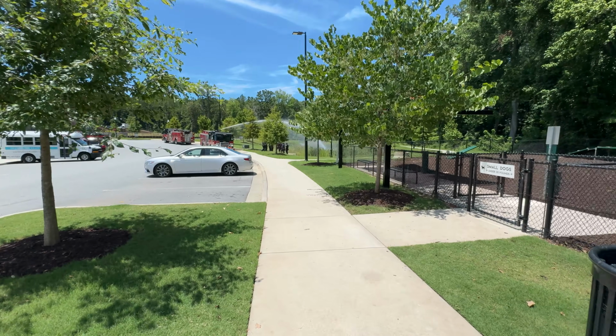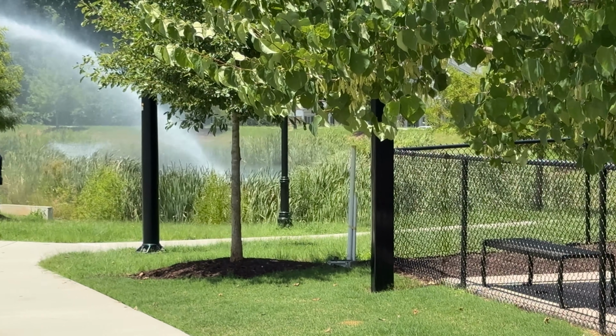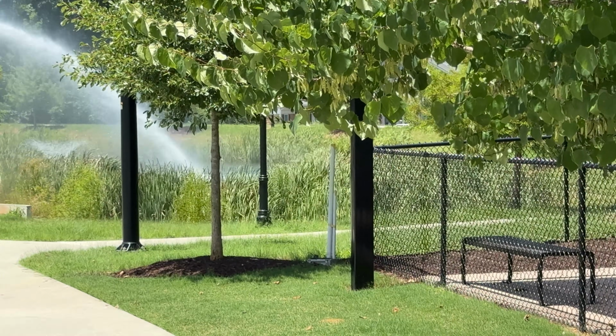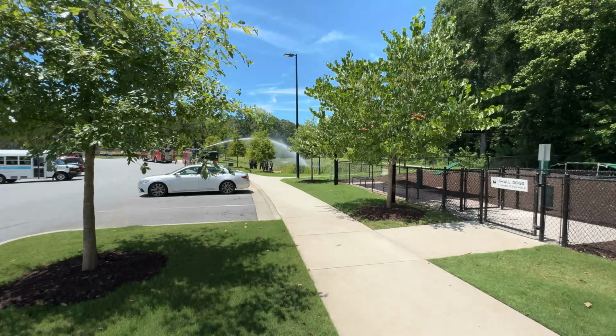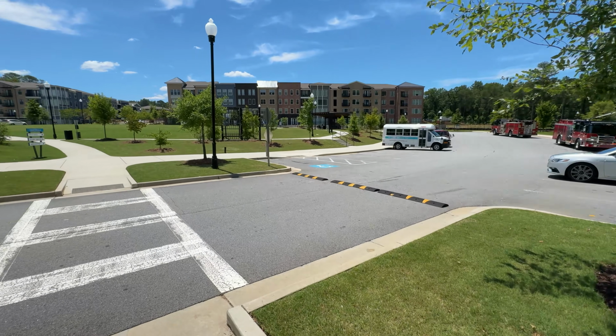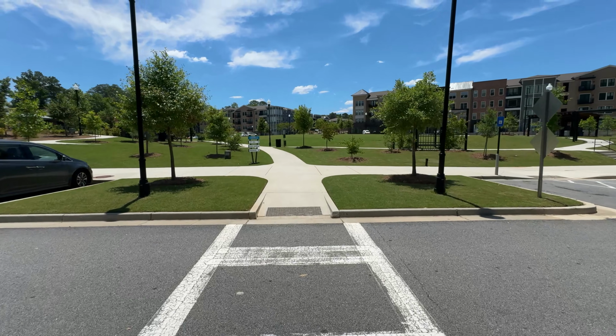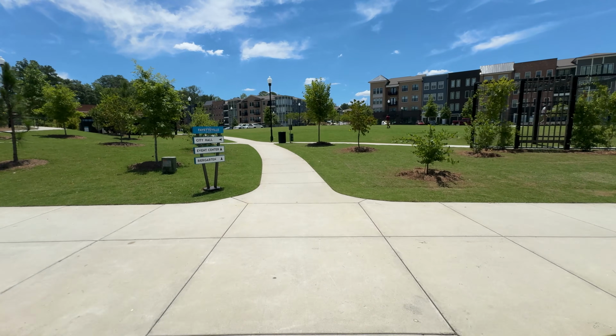Yeah, so I believe they are actually filling up that pond there. You can kind of see the little fountain coming up. So I believe maybe with all of the heat that we've had over the last week, it started to dry up. So they're replenishing the pond. Okay. So yeah, we'll continue on.